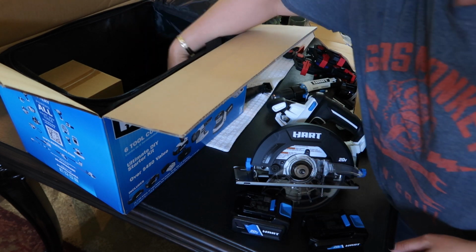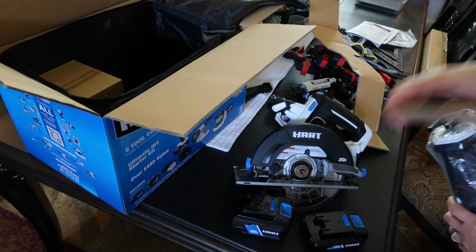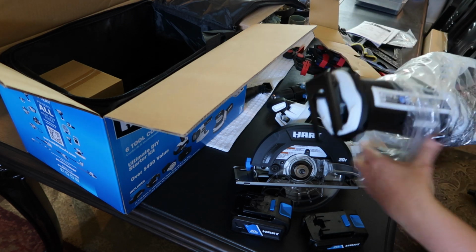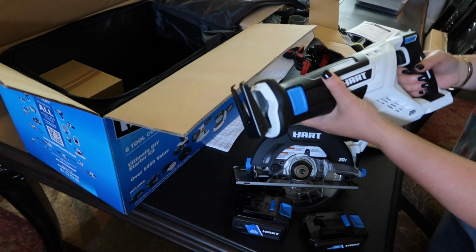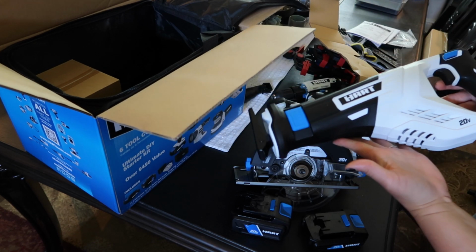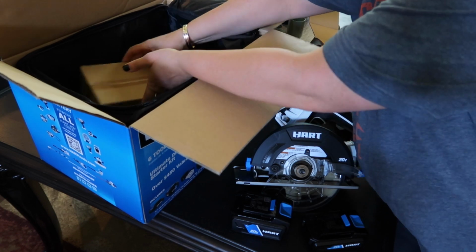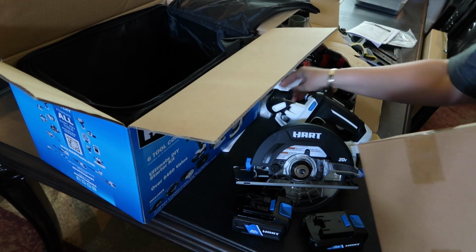By the way, I really like the color of all these. It brings me joy for it not to be an ugly color. Why do they make tools in such ugly colors? Why can't they be all black? So black, white, blue, this works for me. Reciprocating saw. This is a duplicate tool, but like I said, it's almost like you're getting it for free. So why not? And here is the blade for that reciprocating saw.